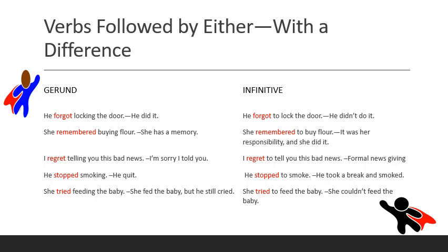So again, I said there are 5 that we're going to talk about. The first 2, forget and remember, are 2 sides of the same coin. So he forgot locking the door. It means he did it. He did lock the door, but he didn't remember that he locked the door. If I say he forgot to lock the door, he didn't do it. He had a responsibility and he didn't remember his responsibility.